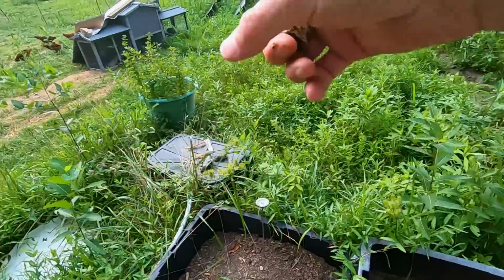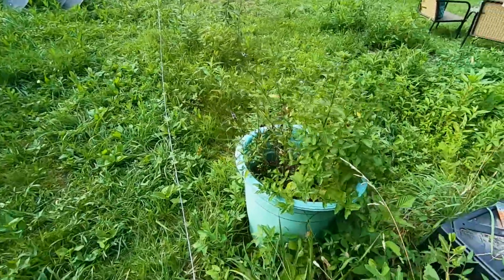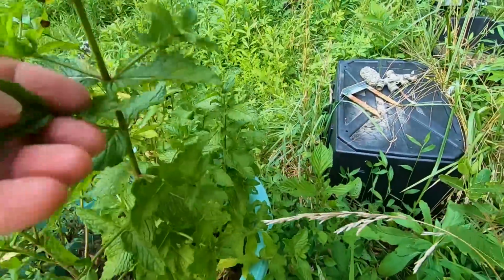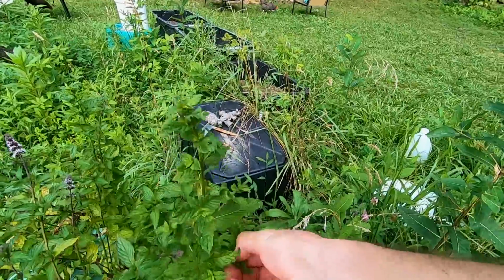And then over here we have the mint, right? Yes, and then we have more comfrey. And like a chocolate mint, is that what it is? Yeah, I believe this is the chocolate mint that one of our neighbors gifted us. We threw it in there because we weren't ready to plant it, because mint can be very invasive and it spreads.